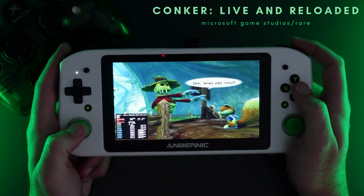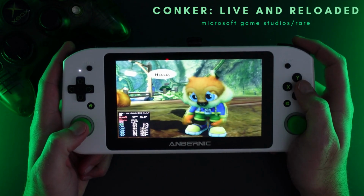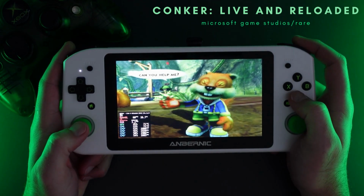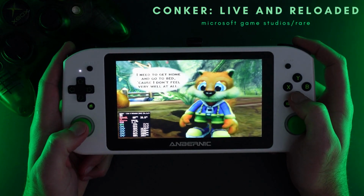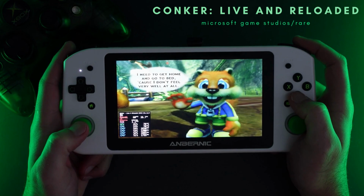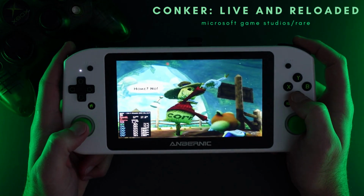I have to say I was not expecting much from this one, because Grabbed by the Ghoulies was bugged, and honestly I think Conker is one of the best looking games on the Xbox. However, I am pretty pleased to report that this one does surprisingly well on XEMU. It has occasional frame dips, but for the most part, it is pretty playable and looks really great.